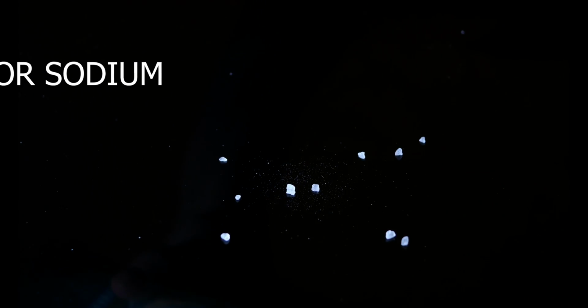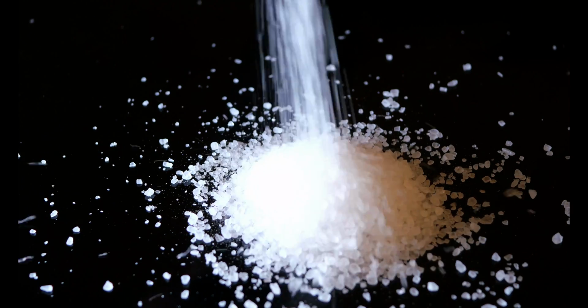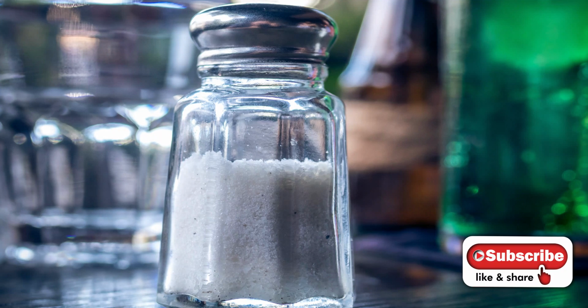Salt, or specifically the sodium in salt, is a major contributor to high blood pressure and heart disease. This is because of how it affects fluid balance in the blood. Table salt is around 40% sodium. The AHA recommends getting no more than 2,300 mg of sodium, the equivalent of 1 teaspoon of salt, each day.